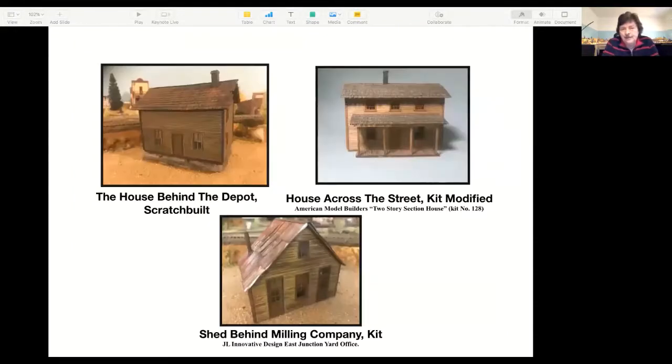So in addition, there are these other structures. The building that no longer existed in 1922 is that house behind the depot that I scratch built. In the photograph of the Glade Valley Mill, there was a bit of a building seen behind it, and that's the one that I used down at the bottom, the shed behind the milling company kit. That was a kit from JL Innovative Designs.